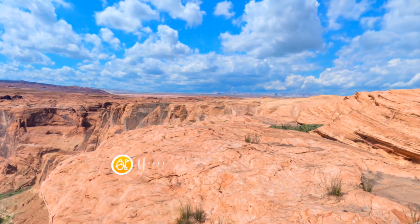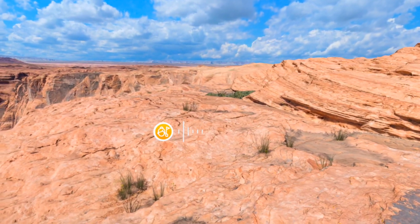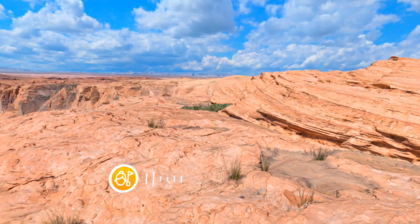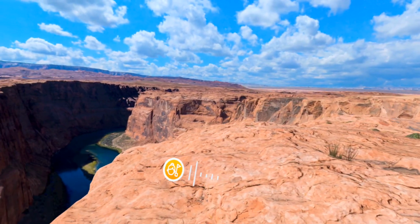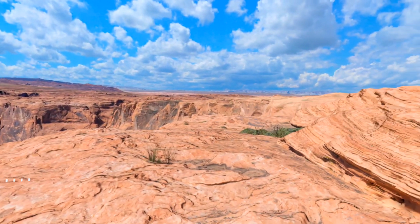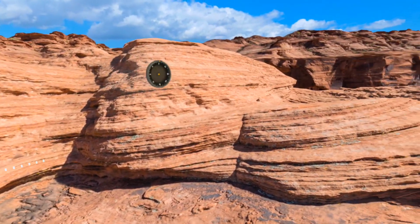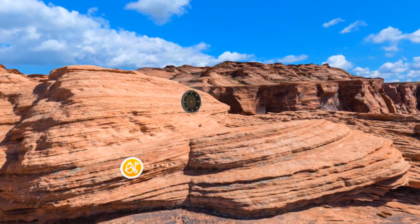If you're not able to physically walk around, you can also move by using the joysticks on your controllers. In addition to exploring the scenery, each location you visit has 3 points of interest, which can help you learn more about your surroundings. To find these points of interest, you'll need to use this compass.